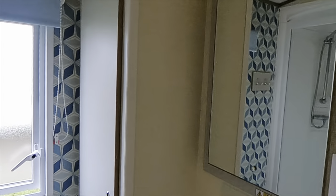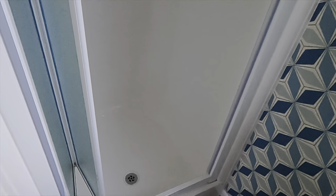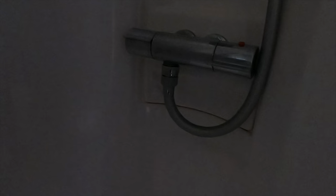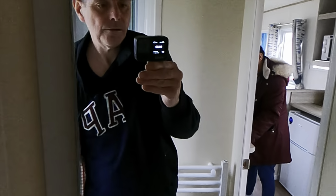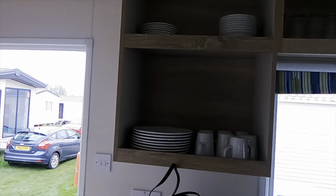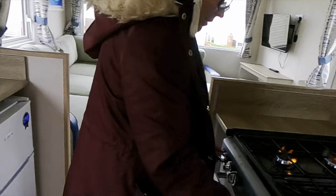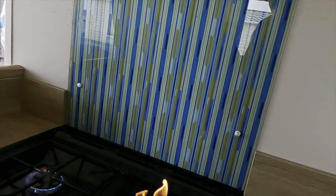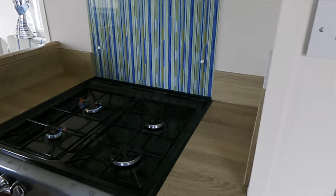This is obviously the bathroom. Got a shower unit here, as you can see. So a bit of kitchen area. Not sure about the gas bulb, but yeah. This one definitely doesn't, just because it's not on properly.